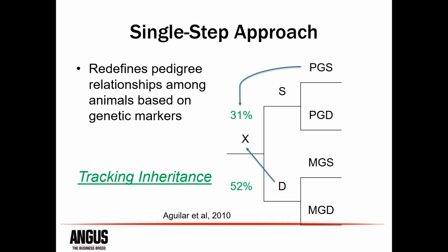But with our single-step technology, we're using these genotypes to track gene segments as they get passed down. So if I'm 31% related to my paternal grandsire, higher than the average 25%, and that paternal grandsire is a proven marbling rock star, then as a young calf I'm going to be predicted at a higher marbling EPD than my parent average, because I contain more genes from him, which is going to drive up my marbling EPD.